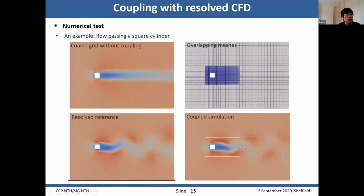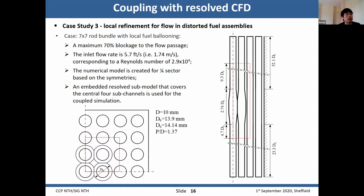So case study three is a direct application of the coupling in rod bundle flows. The geometry is a 7x7 rod bundle with 9 locally ballooned fuel rods at the center. A blockage effect is created due to the deformation of the fuel rods, which finally leads to a redistribution of the flow. The phenomena cannot be well predicted by the baseline subchannel CFD because the correlations used for the closure modeling seem to be not accurate around the blockage.